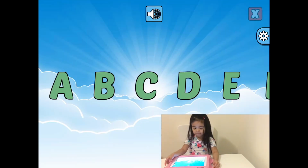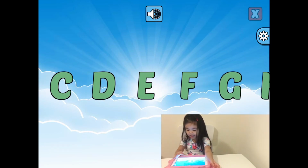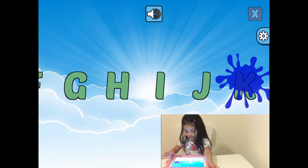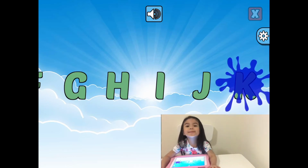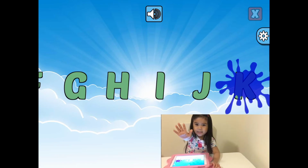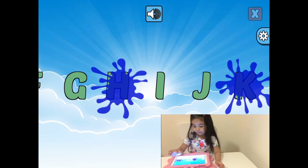Splash paint on the uppercase K. Okay, we'll find letter K. Correct. Good girl. That's an uppercase K. Splash paint on the uppercase H. H. Yes, that's an uppercase H.